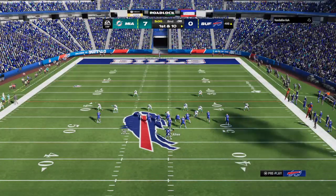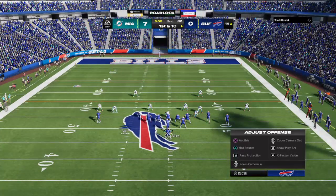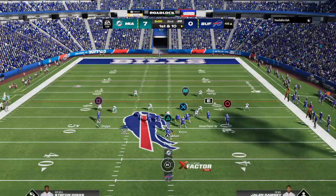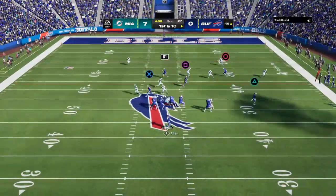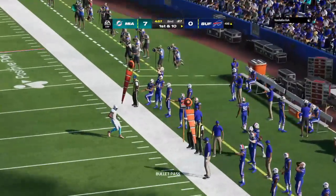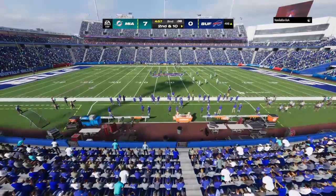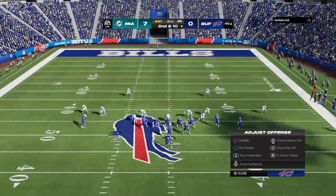Second quarter now in Buffalo. It's the Bills in control of the football as they've got it with a first and 10. Allen to throw once more. And that is caught on the right sideline, but out of bounds, says the line judge. The throw took him a little too far. It's second down.